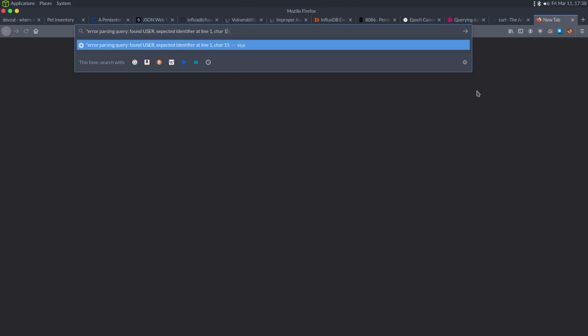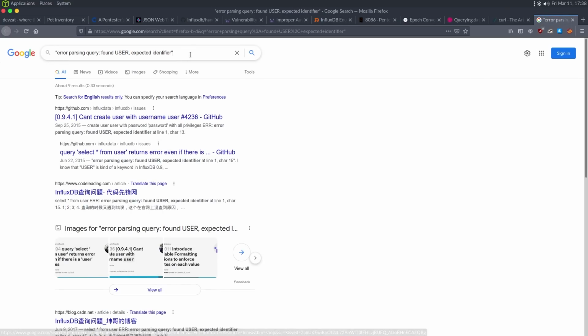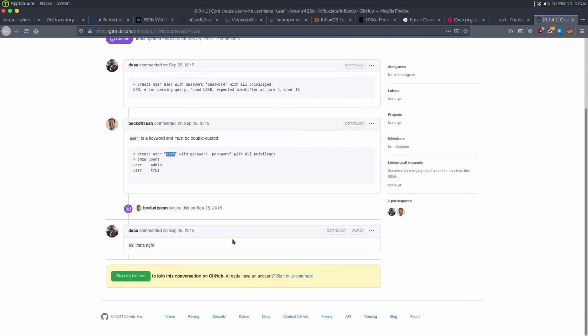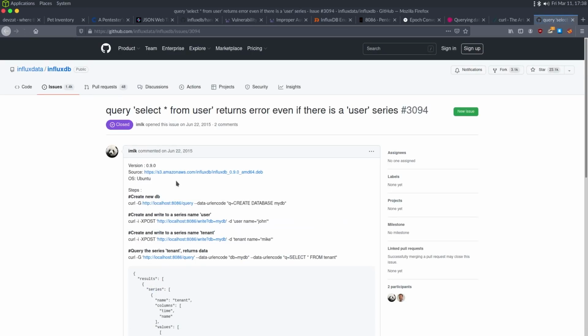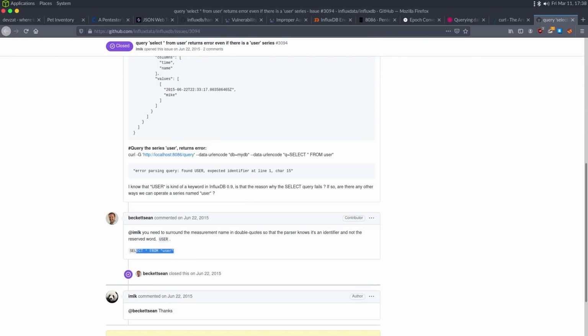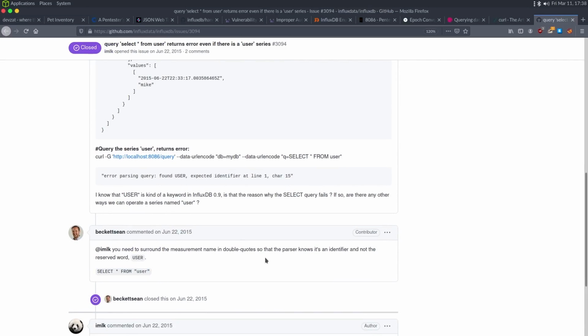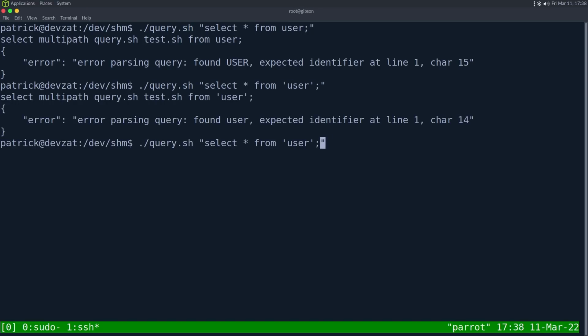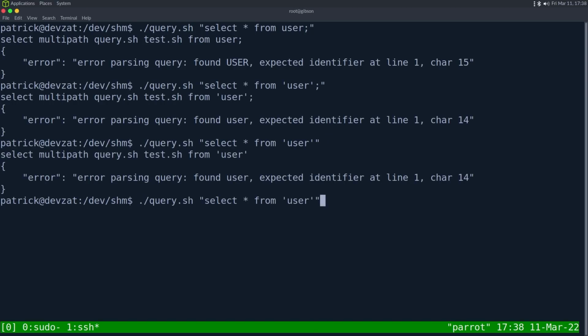Let's see, we don't need that line. Okay. InfluxDB. Oh, wait. Cannot create a username with name user. Create user, password with all privileges. Wonder if we have to do it in quotes. Let's see, create database username. Yes, it's doing it in quotes. And they specifically say double quotes. I'm going to try a single quote. Get rid of that semicolon. So I wonder if we escape it and put double quotes.